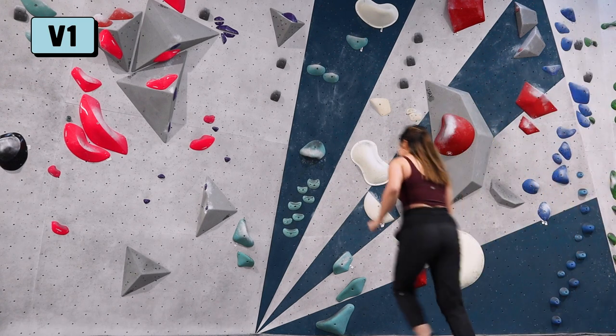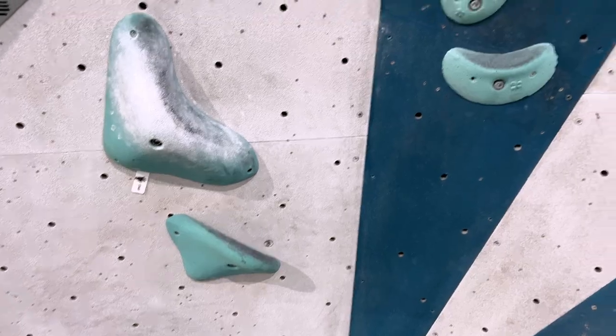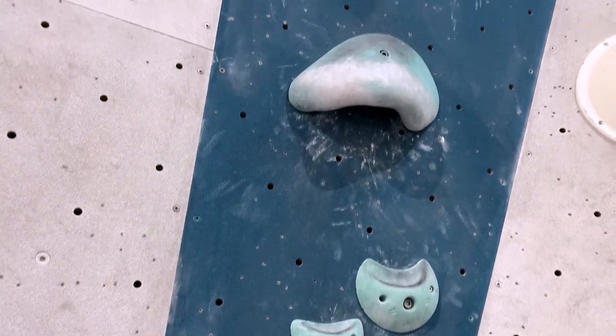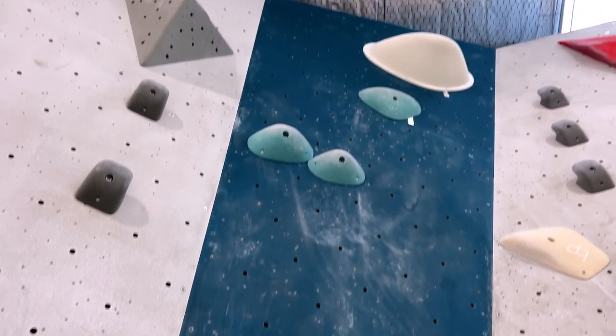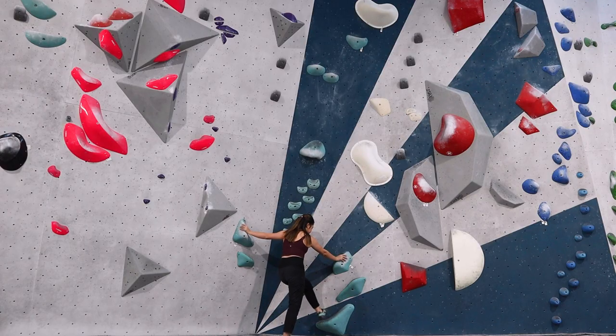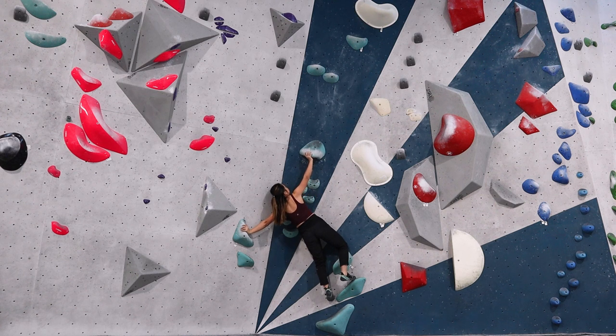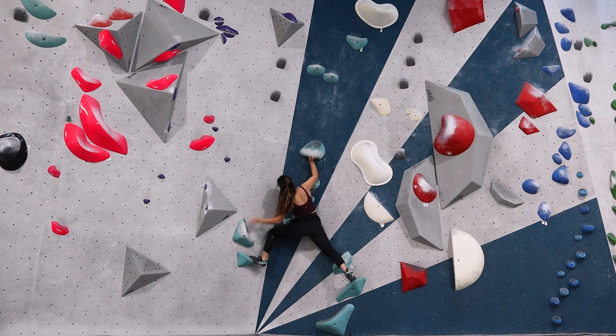Starting off with the V1s in the gym, this teal climb looked pretty cool. All the holds are solid. You've got a big undercling and a big move up to those two holds underneath the end. It's a short climb, but it taught me how to try and generate momentum upwards, which is something I need to practice.